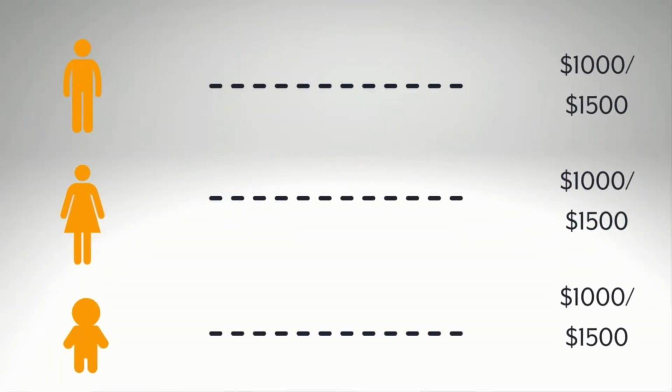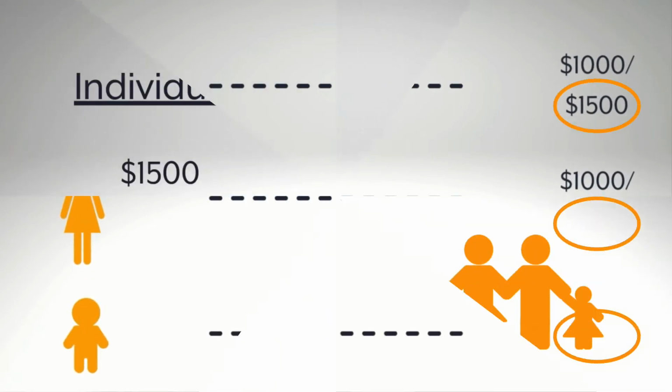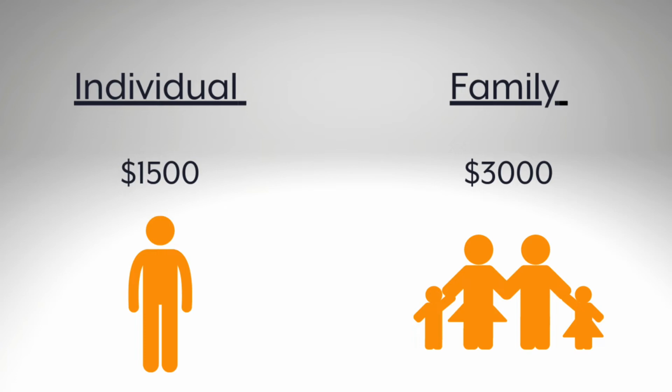For example, let's say you, your spouse, and your child all spend $1,000 towards your deductible. That's a total of $3,000. Now, even though none of you have met your individual deductible, the family deductible has been met, so your insurance will begin to contribute to the cost share. At that point, you would be responsible for copays or coinsurance instead of the full amount.